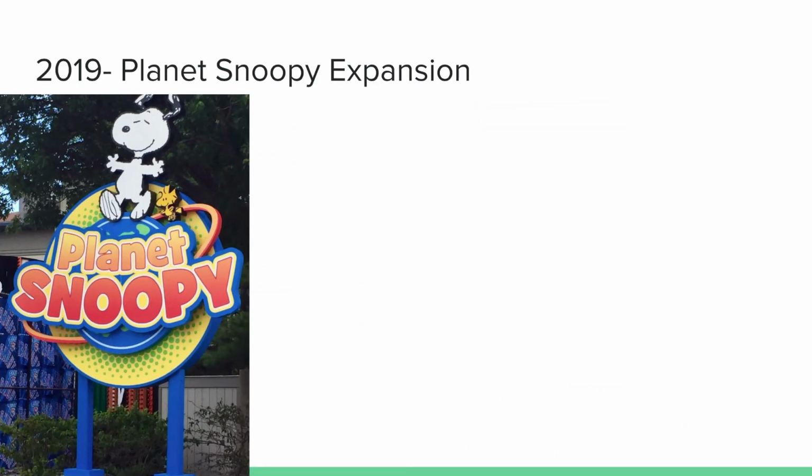In 2019, I think Planet Snoopy will be expanded in this season. It would have been some time since they last got a Planet Snoopy expansion or a new family ride, which was 3 years back in 2016, so the kids need some new rides.